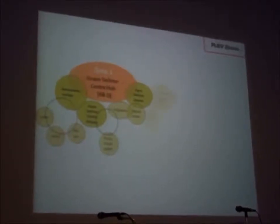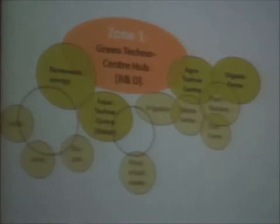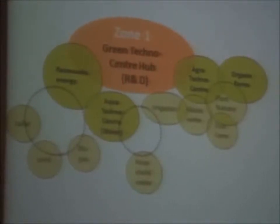And for the project zones, we have 3 zones. The first zone is the green techno center hub, because we thought that Egypt has 3 main problems: energy, water and food. And we thought that this village should have 3 techno center hubs: one for renewable energy, one for the aqua techno center, which focuses on water, and one for the agro techno center, which focuses on organic farms and fish farms. And we are working with the research desert on this.